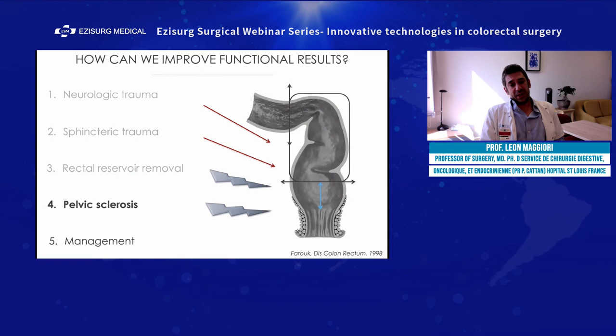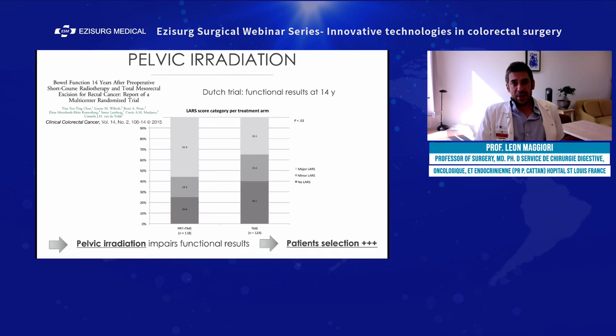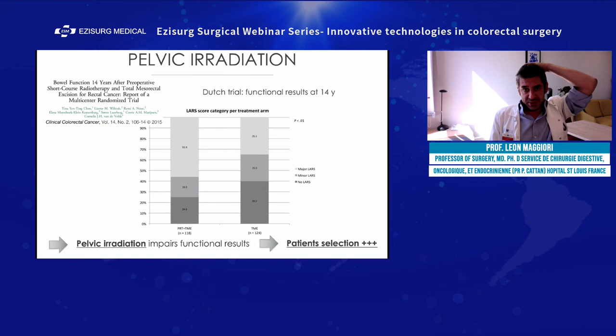Fourth problem, the pelvic sclerosis. We all know that pelvic sclerosis has a multifactorial origin. The first thing is obviously pelvic irradiation, I mean neoadjuvant radiotherapy. So we know from the Dutch randomized control trial that pelvic irradiation impairs functional results. As you can see on this slide, the rate of patients with major or minor LARS was quite larger in the radiochemotherapy group as compared to the no radiochemotherapy group.